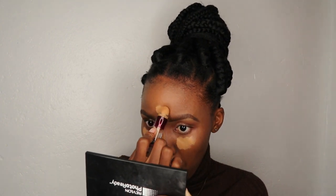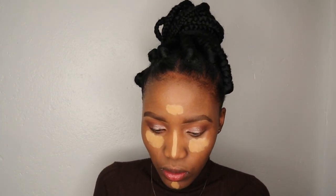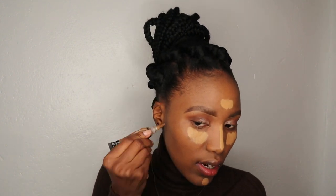I'm using a lighter shade, Maybelline concealer in the color Caramel 10, to highlight my face. Not too much because it's going to mess up. Then I'm going to use a darker concealer in the color Beautiful Browns just to highlight my face.